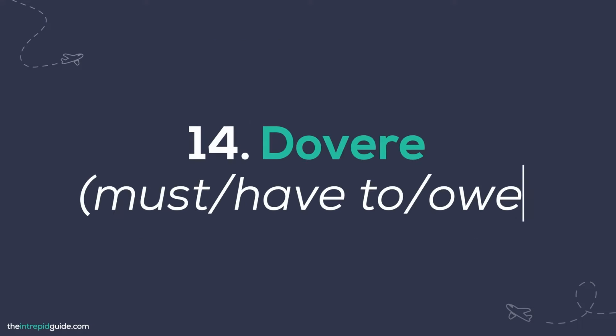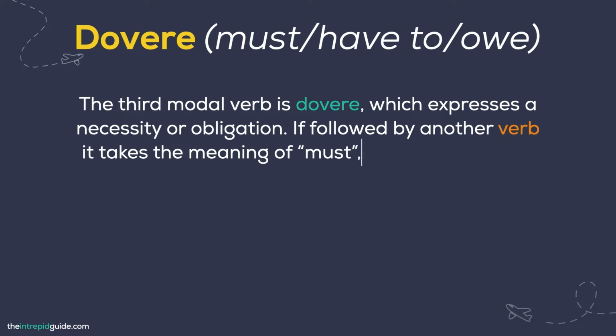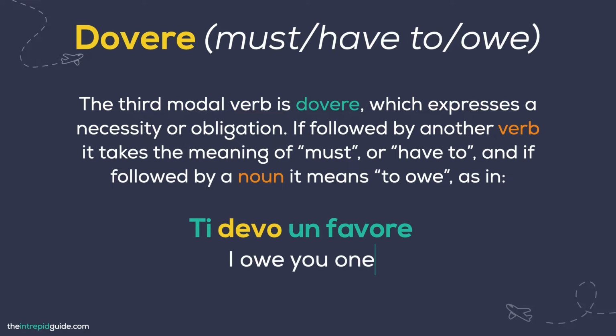Number 14, dovere, must, have to or owe. The third modal verb is dovere, which expresses a necessity or obligation. If followed by another verb, it takes the meaning of must or have to. And if followed by a noun, it means to owe, as in, Ti devo un favore. I owe you one. The conjugation of dovere is one that needs to be learned by heart, as it is irregular. Here it is in the present tense.